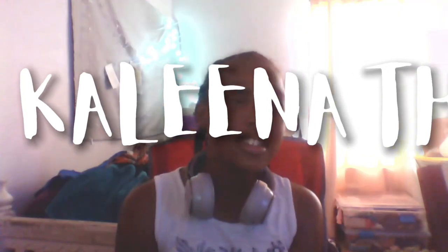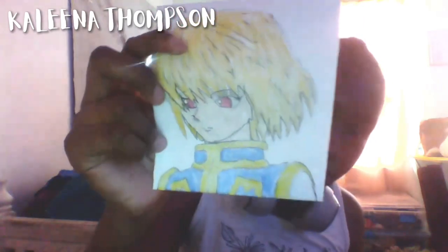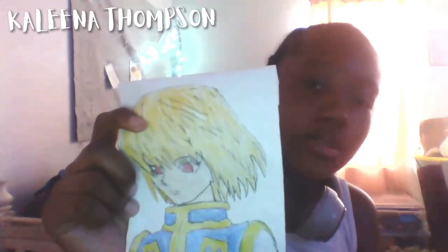Hi, I'm Kaylina, and today I'm going to be showing some drawings that I have made in the past year and the past 2 years. Okay, so first one I'm going to show is this Kurapika one. This is my most recent one. This is one of my most recent ones. I just made this not too long ago. I made this like 2 days ago. I don't like the way the jawline came out, but I still like it.